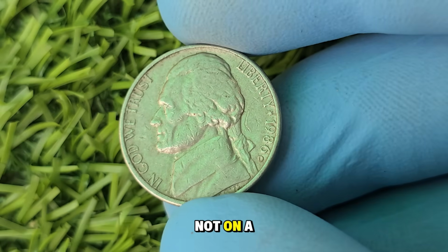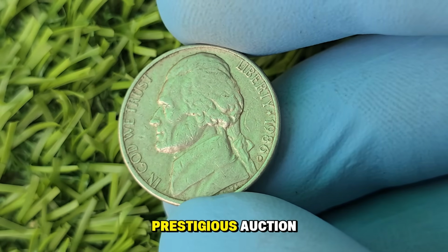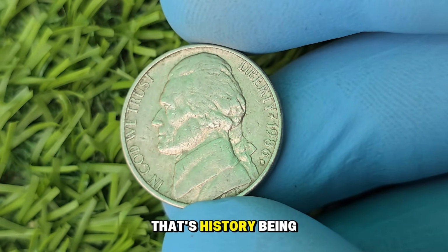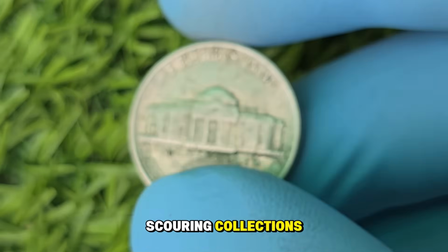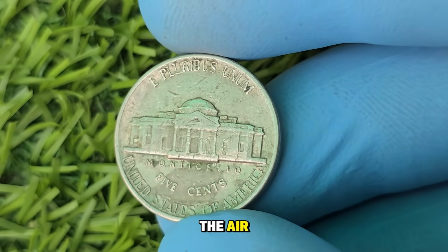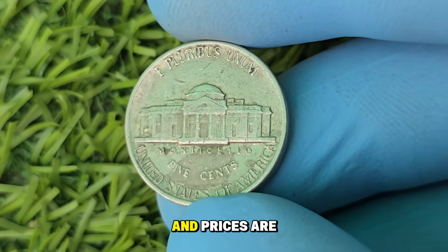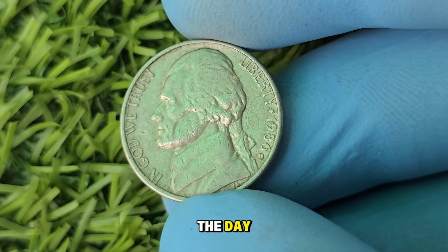$491,000. Not on a whim, not in some shady back alley, but at a prestigious auction with seasoned experts watching. That's not hype, that's history being made in real time. Collectors are now scouring collections, inheritance boxes, bankrolls, even vending machine returns. There's a gold rush energy in the air, and it's targeting coins like this. Demand is soaring, and prices are climbing. The window to act, narrower by the day.